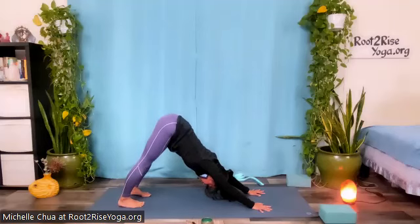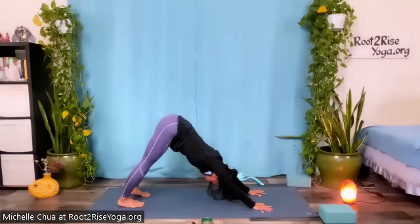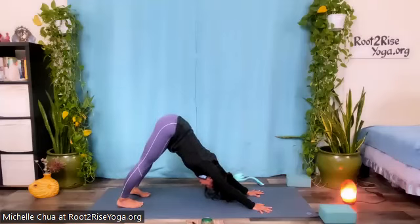Observe how your body feels right now. And if anytime you need to rest, please do give yourself rest. However that looks like for you, sitting down, child's pose, or just slowing down. Remember that you can practice these postures in many different ways, so choose the option. Use your props if needed that works best for your body.